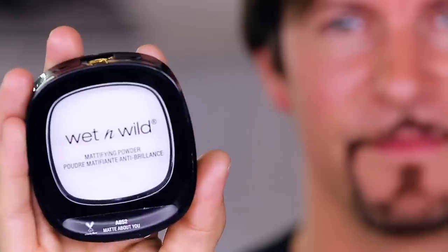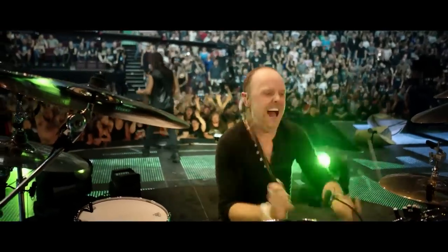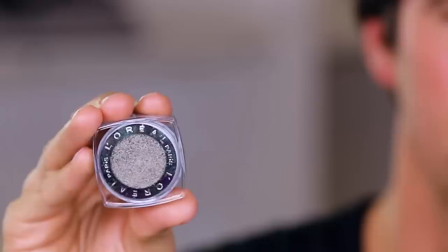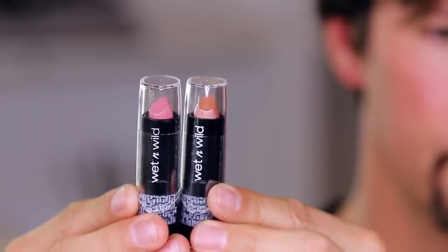And I got a Wet n Wild Mattifying Powder. I got a Maybelline Master Strobing Illuminating Highlighter. Now with the eyeshadows, too many choices. I got 6 eyeshadows. I got Wonder Brow. They sell that at CVS. Yes, love it. I got your favorite of all time, 503C from Wet n Wild for lipstick.